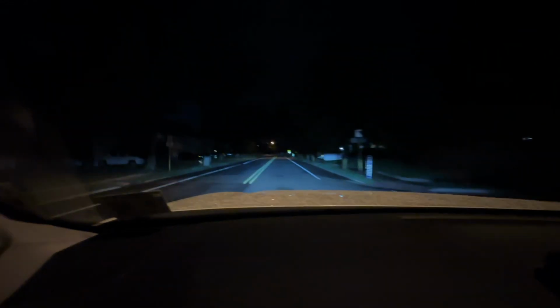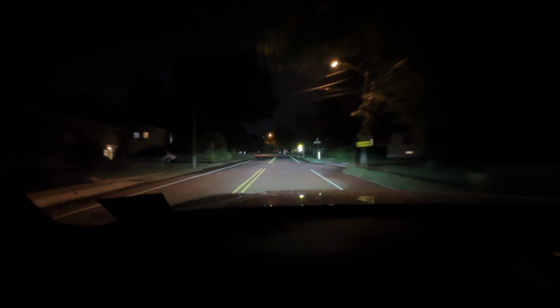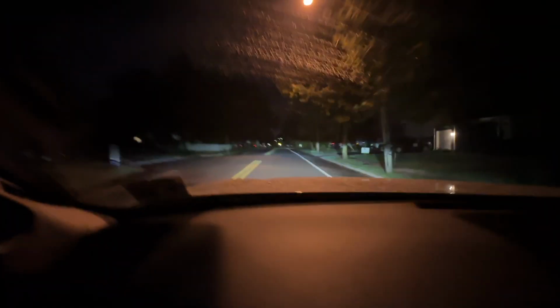Sorry for the raindrops on my windshield. Cannot do much about them anyway. But as you can see, the visibility is pretty good. The lights going on the side, all the road signs are lit up quite well. Now it turned to low beam, and then again it turned to high beam, as you can see.